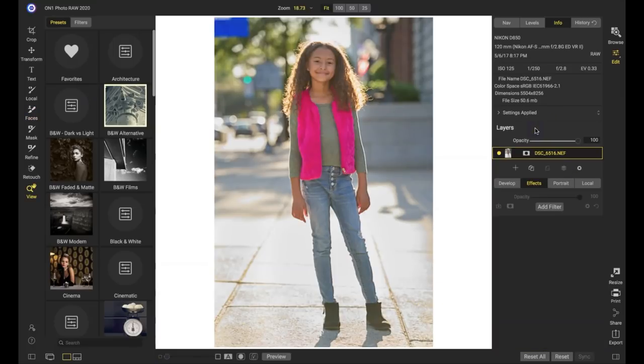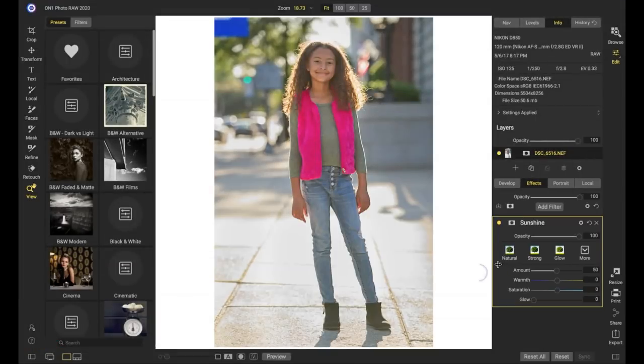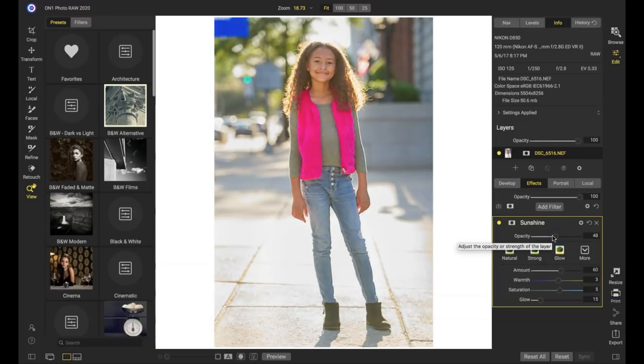The next thing I love, love, love is sun glow. I'm going to hit that. That's under sunshine. Go over here into more, and that's just so pretty. I think that has a really nice dramatic effect.